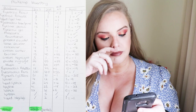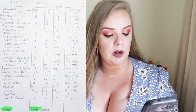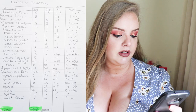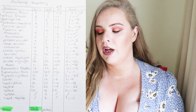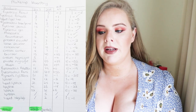Okay, what's next? Right, eyeshadow palettes. I had 18 eyeshadow palettes in 2017 and I now have 29 eyeshadow palettes, so I've gone up 11. Now, I didn't put down a goal for eyeshadow palettes because I know I have too much currently for what I'm comfortable with. I really enjoy watching eyeshadow collections and stuff, and they have way more than me.